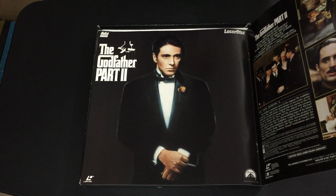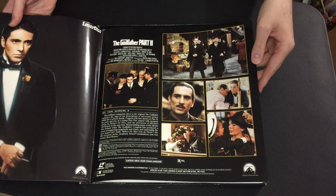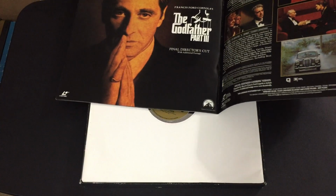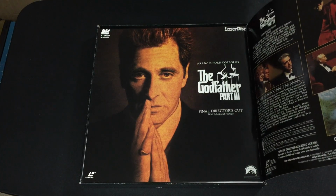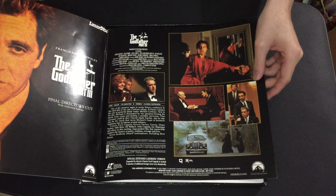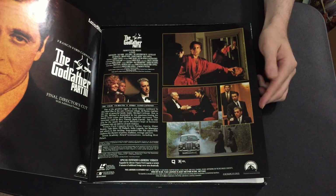The logo's been changed, but otherwise this is the exact same front and back cover of the standalone. And here is Part 3. This is identical to the standalone release. And of course, noting that this is the final director's cut with additional footage. So, yet another film that the video versions have a different edit. That's the rear cover.